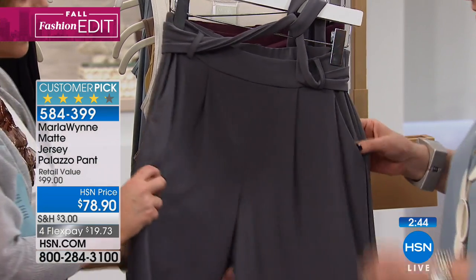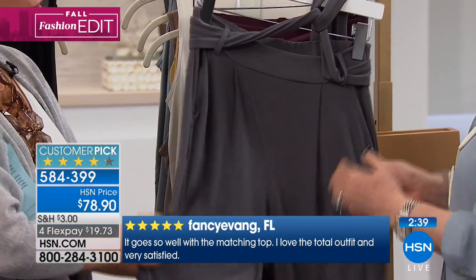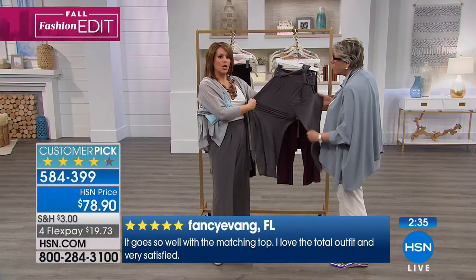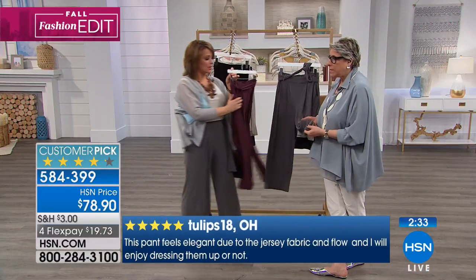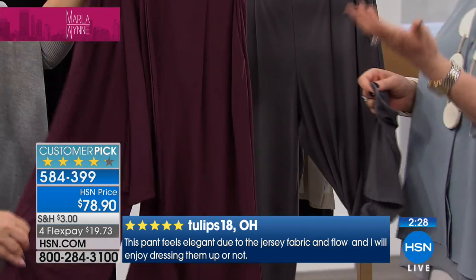I'm telling you, these look elegant. They're so good. They're like liquid, so drapey. I call it matte jersey, but you could call it liquid jersey. It's a poly span, but it's not the old-fashioned icky poly. And the reviews are so great.